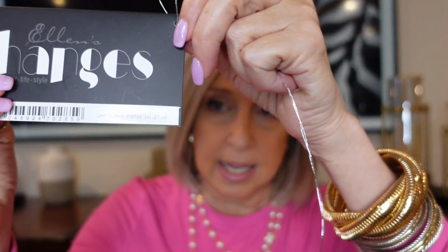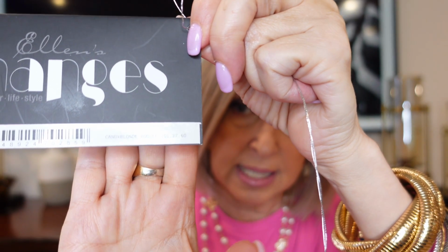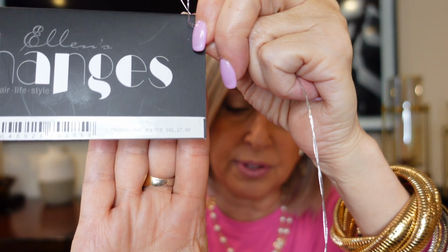So here's the tag, and you can see, hopefully, that it's Candy Blonde Rooted, and it's a combination of 3 numbers, 101, 27, and 60. Now I'm not going to tell you what all that means right now. We're going to come back to it after I describe the system to you.